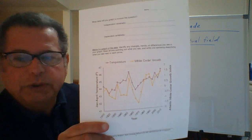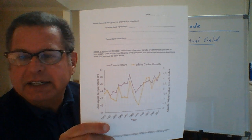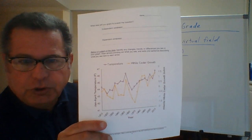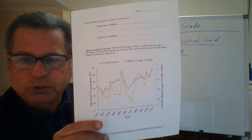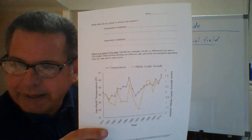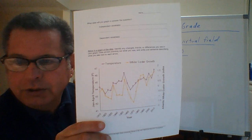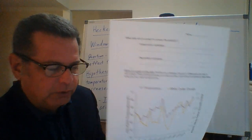Now, it's not always true. So one of the things that I would say is maybe there are some confounding variables. So if it's hot, that's one thing, and that's good for tree growth. But what if in those hot years you didn't get much rainfall? Okay, so maybe there isn't enough water in the environment for the trees to experience that rapid growth.